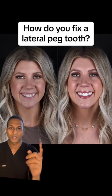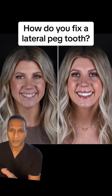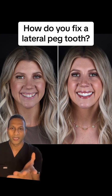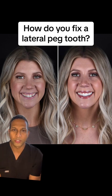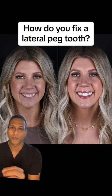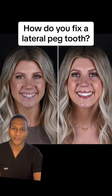When we compare these two smiles, the smile with the peg laterals and some other discrepancies, and then the smile where we've used veneers to perfect it, you can see how the first smile, for an adult, ends up looking a little bit more juvenile, and then we have a more mature smile on the right side. So in this case, we used porcelain veneers to improve the peg lateral situation in this person's smile, as well as improving the teeth around those peg laterals.